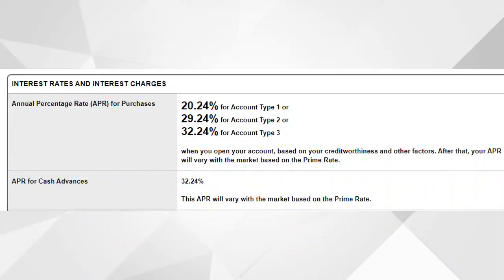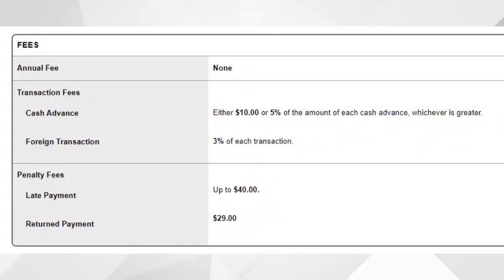But if you do decide to do a cash advance with this card, just know that your interest rate on them is going to be a whopping 32.24%. Plus, of course, you're going to be paying a lot of fees as well, which we are going to dive into right now. So as far as the fees go, on the cash advances, you're going to be paying a fee of either $10 or 5% of the amount of each cash advance, whichever happens to be greater.